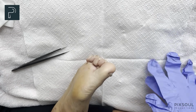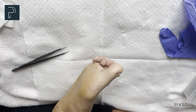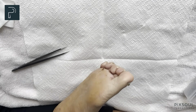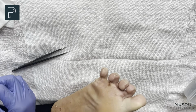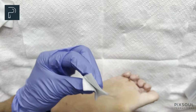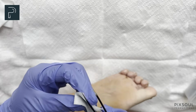I've started to use gloves when I work on my feet because, one, it's more sanitary, and I feel like I can touch all over my feet without really affecting them. I also clean my tools before and after I work on my feet and hands.